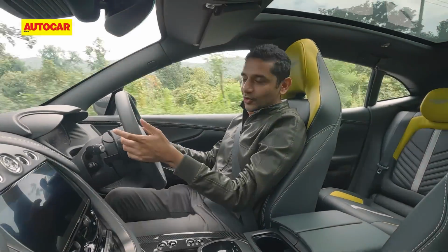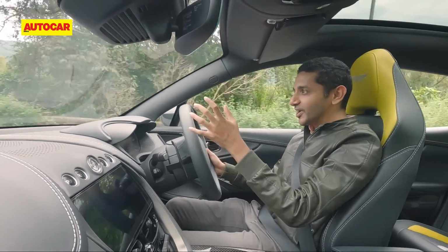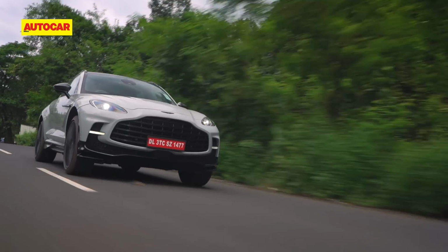I think it's on our Indian roads, with all the bumps and irregularities that we have and everything you have to constantly be aware of, your senses are at their very sharpest, which makes a car like this, an SUV like this, even more exciting somehow.